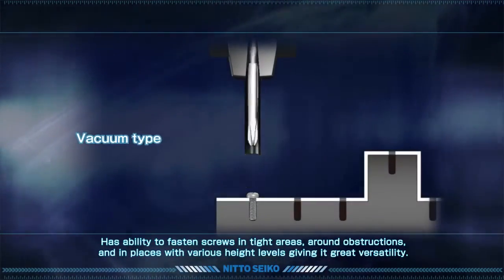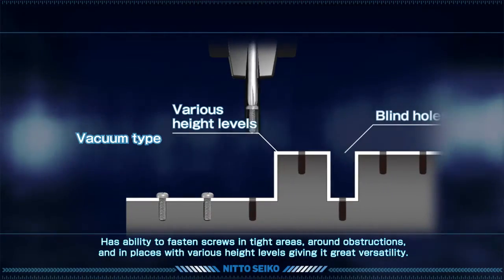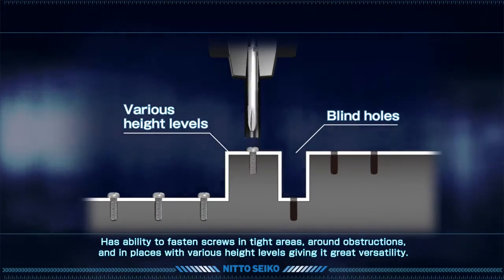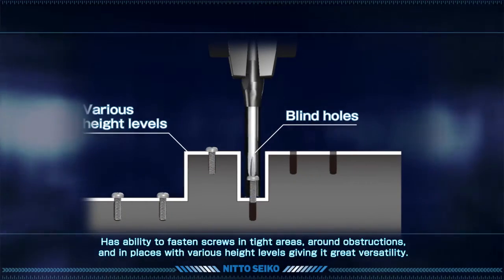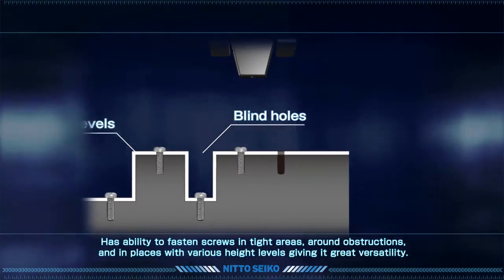Nitto Seiko's vacuum driving system is a highly versatile fastening unit that keeps the chuck from making contact with the workpiece. Instead, the screw guide is used to fasten the screws, which is useful for applications in tight areas, around obstructions, and even in places with various height levels.